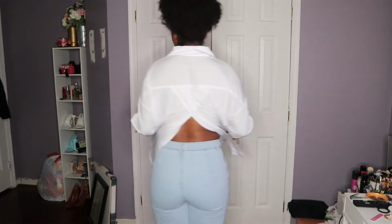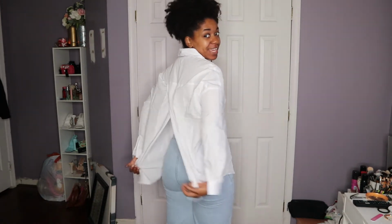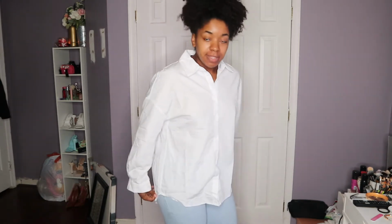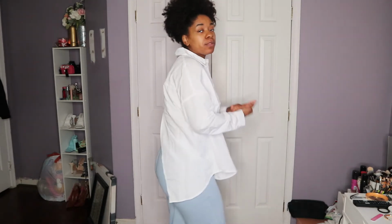Here we have our next top. Now, it looks like a business top in the front, but baby in the back. Yeah, I love this giant split, and it's not too excessive. It's not going to fly all the way up if the wind catches me. Like, it's not showing too much skin, but it's showing enough, and I absolutely love that about this shirt.